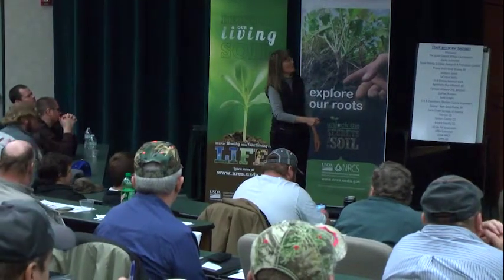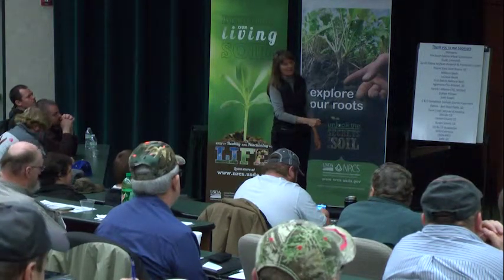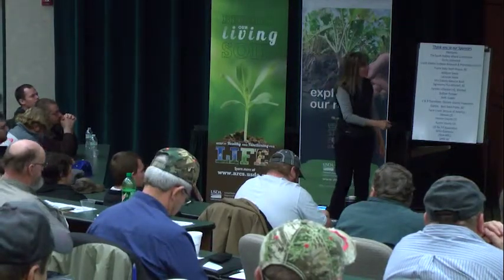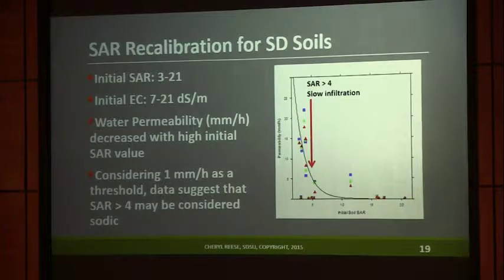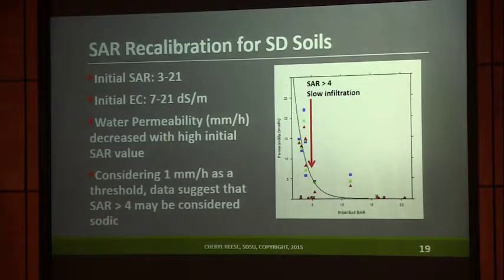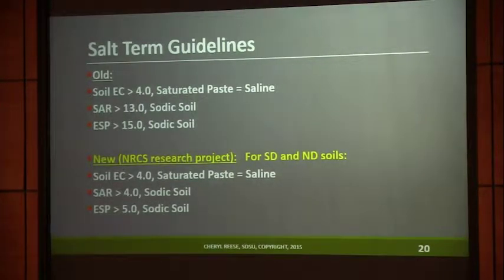He's looking at the number he's using for North Dakota is 5. So remember, we said this used to be 13. It's way lower for our soils than 13. So right here, considering 1 milliliter per hour as a threshold, the data suggests that SAR greater than 4 can be considered sodic, because once we hit this much sodium in the soil, we can just see how much our water infiltration slows down. Okay, so that's the problem.